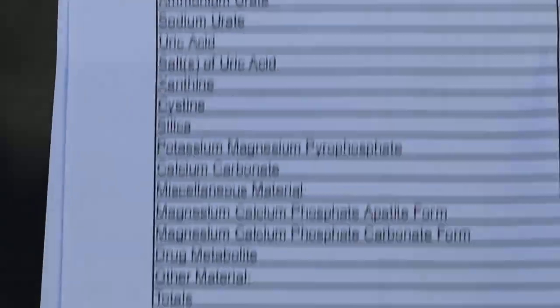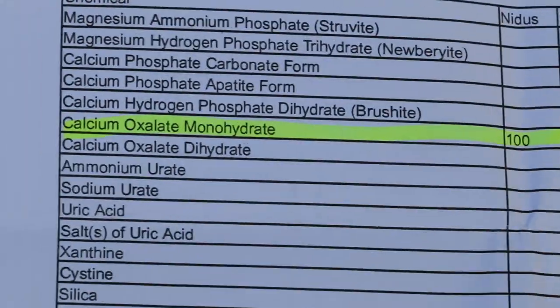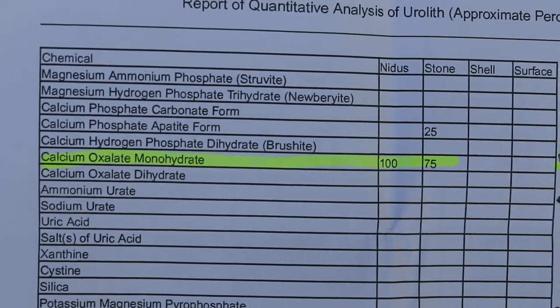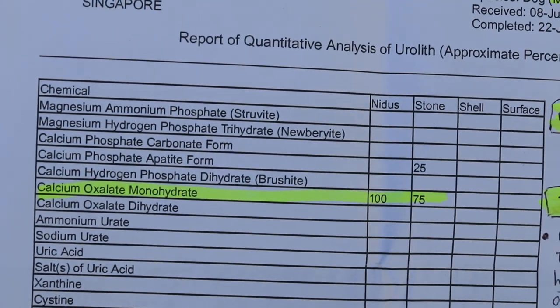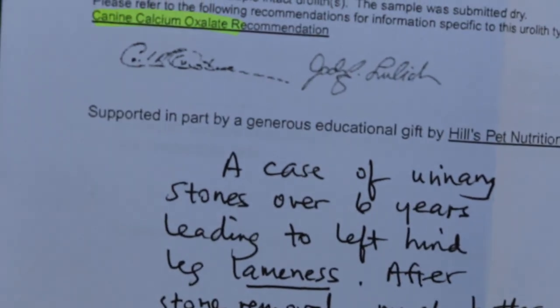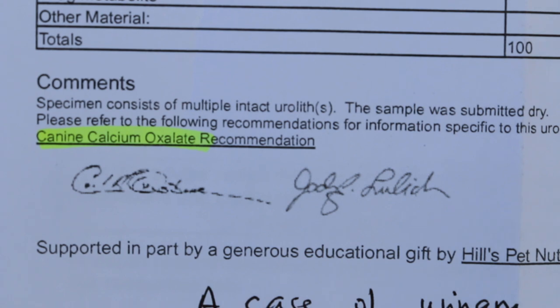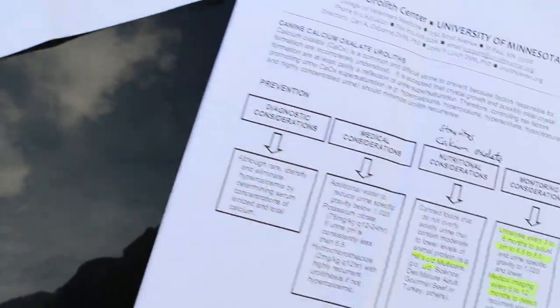So the stones were sent to the Minnesota Urolith Center through Hill's Diet Singapore, and calcium oxalate stones were diagnosed. As you can see, it's stated here, calcium oxalate stones is 100% in the nidus and 75% in the stone. Calcium phosphate, there may be 25% in the stone, but overall diagnosis is canine calcium oxalate stones.